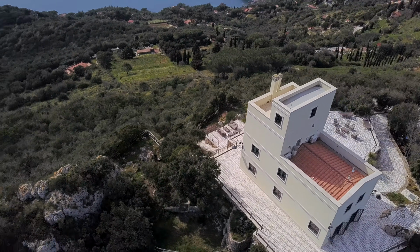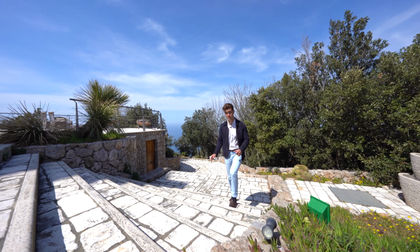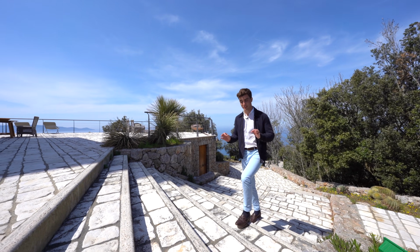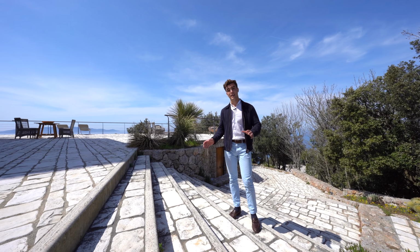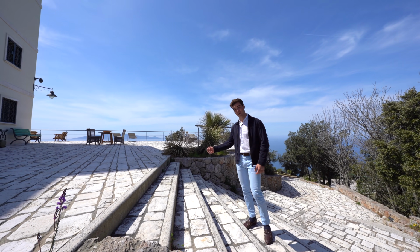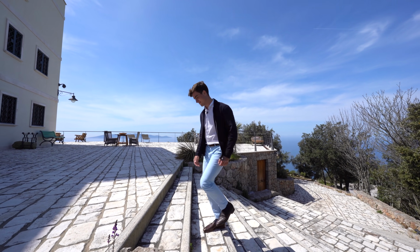We are roughly 371 meters above sea level, and the property is surrounded by 2.2 hectares of land, entirely covered in gardens and paved terraces. Let me now show you one of them.